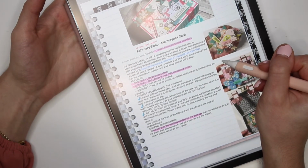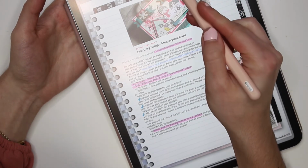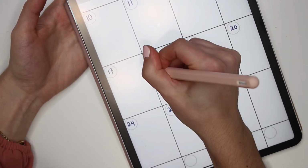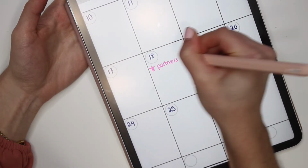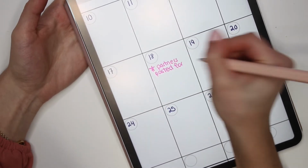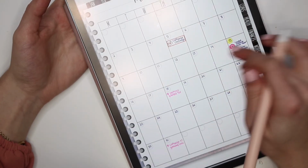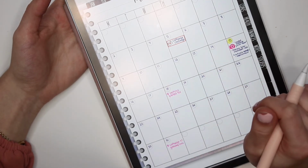Okay, so that means I'm going to have to mail out and package up my embellishment thing, and I just wanted it here so I know. I'm going to go in here, use my little pink tool, and write partners posted for. What you can do is just put the date, like partners posted for 3/15, and then you could go back there and see what challenge that was, and then go back to the Facebook group.